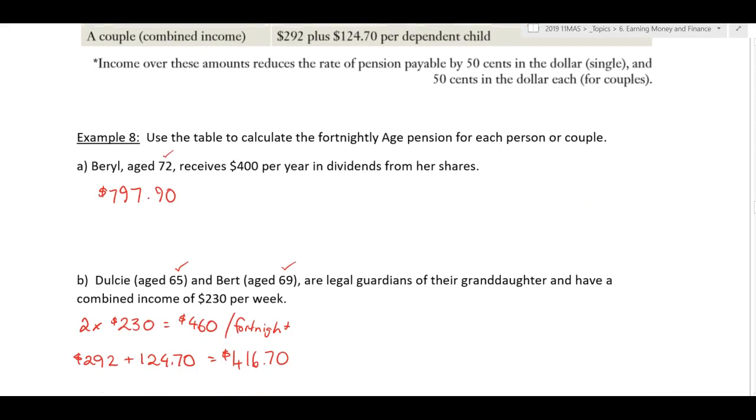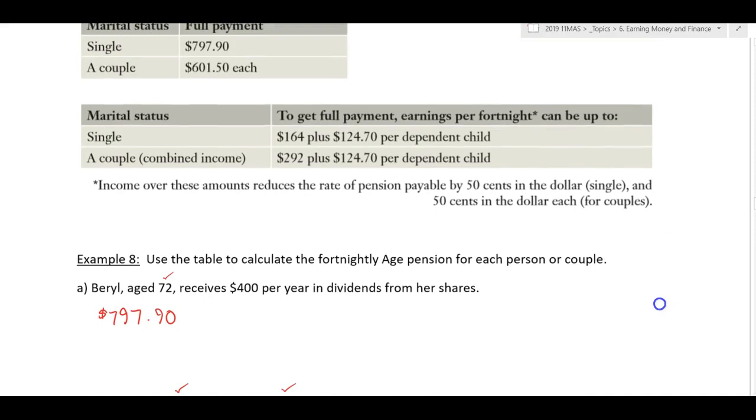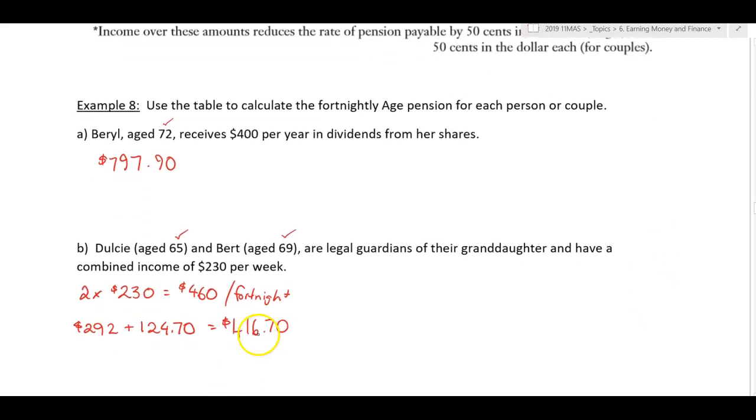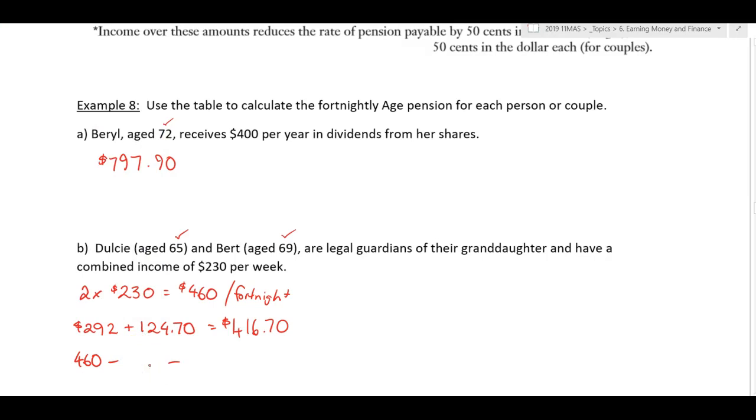In this case, how does it reduce? They'll lose 50 cents in the dollar each. So from there, 601.50 each, they will lose 50 cents for every dollar over. So we do 460 minus 416, because it's only per whole dollar. Actually that's probably not right. Hang on. How many dollars over the allowable 416.70 do they earn?